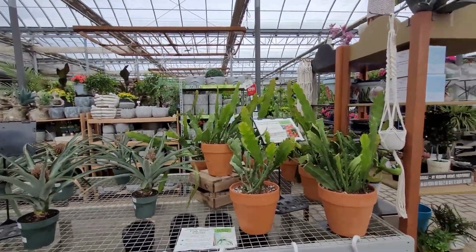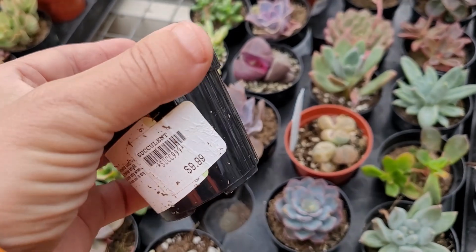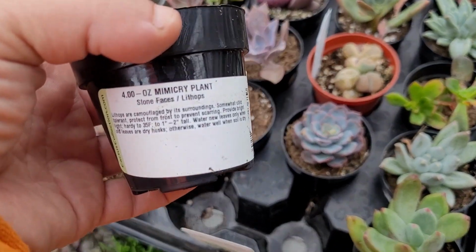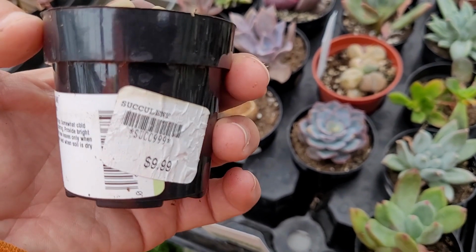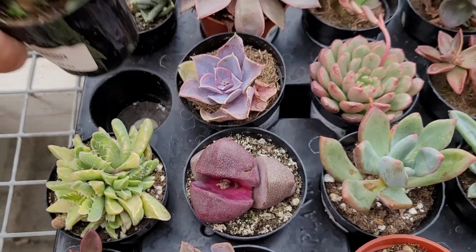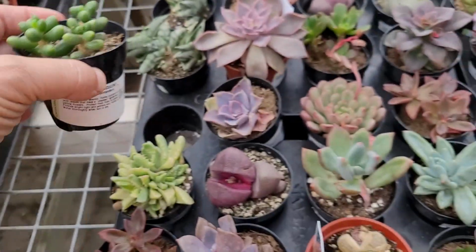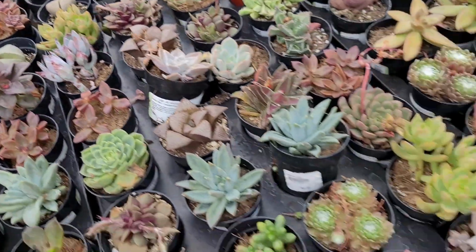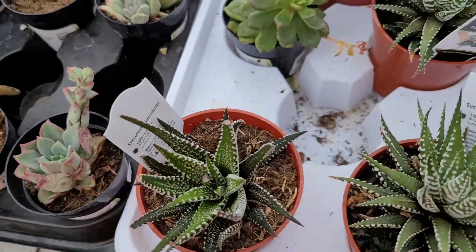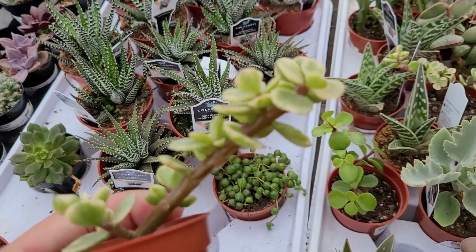Decided to sneak into a garden center today. And I found some living stones, one at a time, $10 for one. This one's nice too. Mimicry plant, stone faces, $10. Pretty cute. Good thing I got some already. Oh, a sedum. Whatever, neat looking. Really nice. Jades and everything. Wow. Look at this one. Oh, here we go. This is too big for you, though.